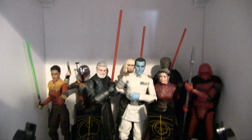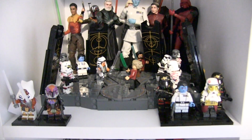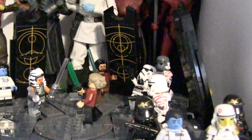It's not the most interesting looking of sets. Having it built up, it's quite a cool display piece, and it served a very nice purpose for some of those bootleg Night Trooper Lego minifigures. So I've put them on the display as well, just to bulk it out a bit. And I'm very, very happy with that, although some Lego purists might be mad at me for doing it, but my toy, I do what I want with it. Thank you very much. I'm 30 now.